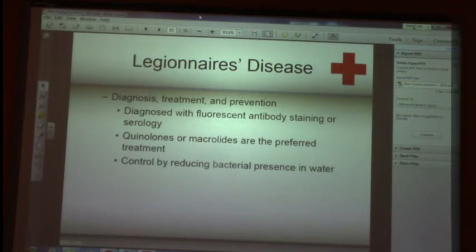These are both antimicrobial agents. And we can control it by reducing bacterial presence in water. So in other words, making sure that pipes are not contaminated with this organism.